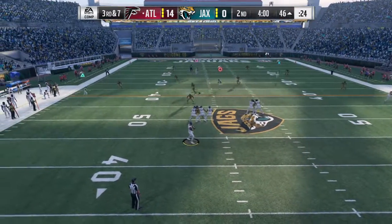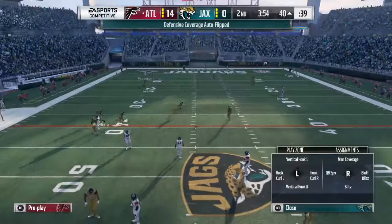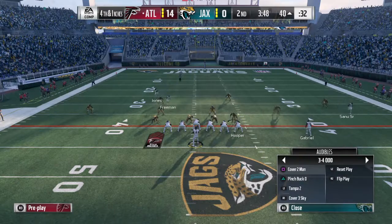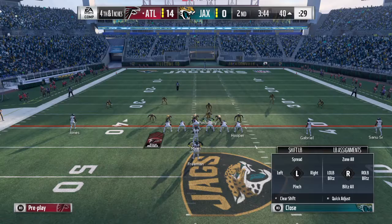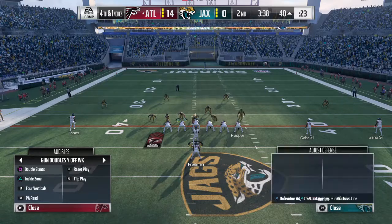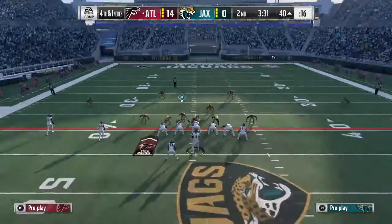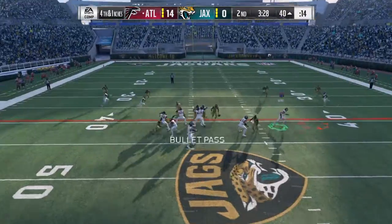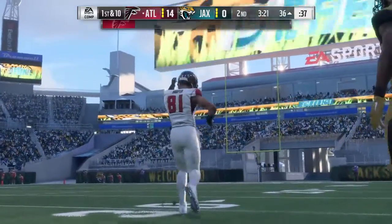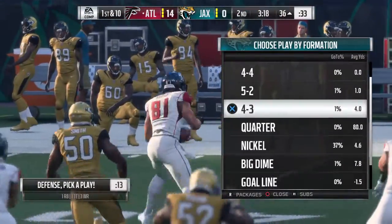Out of the gun, it's Ryan. Going left side here, and it's complete. And he'll be brought down, it looks like, right at the 40. They get 7 there, but it brings up 4th. Side. It's a pickup of 3 that time, and that leads to an Atlanta first down.